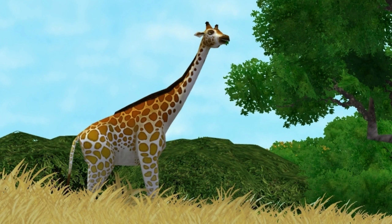Reticulated giraffe. The reticulated giraffe is one of the most striking subspecies of the giraffe, the tallest living animal, which is instantly recognizable by its exceptionally long neck. Male giraffes average about 5.3 meters high, but some grow to a height of almost 6 meters tall, enough to span 2 floors of a typical office building.